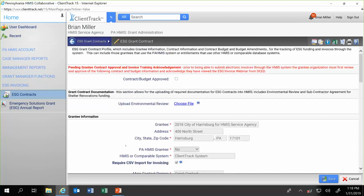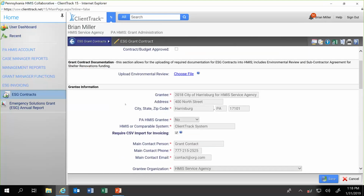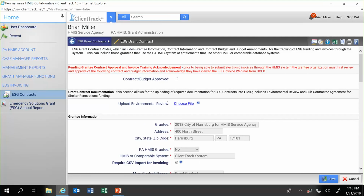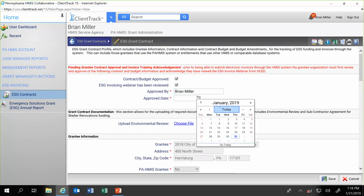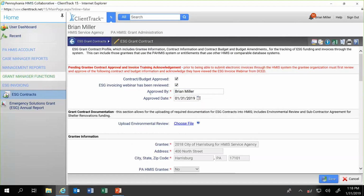Once you've checked that over and everything looks good, what you need to do is approve the budget and basically say, hey, everything looks good, and that will allow you to begin the process of invoicing. So you can go ahead and hit Contract Approved. It also makes you confirm that you've reviewed the ESG webinar. Stacey said we are going to be placing that on the website, up to date. So it at least says that you were here live, or you at least watched it before you actually used the system. Then you need to put in who approved the contract and the date that it was approved. That just tracks who did it and checks over it.